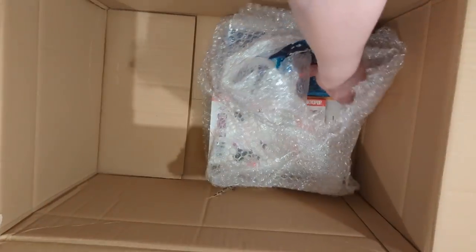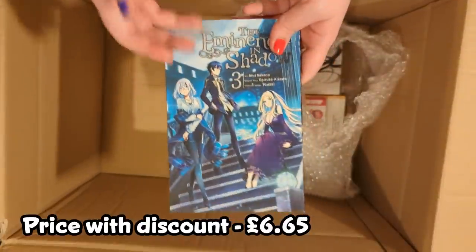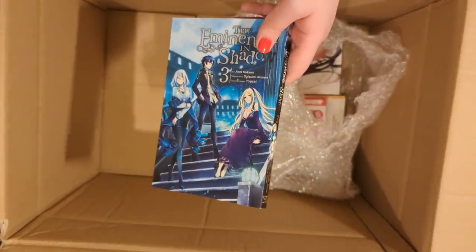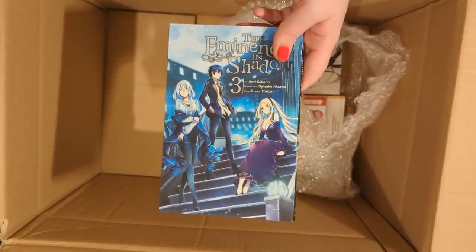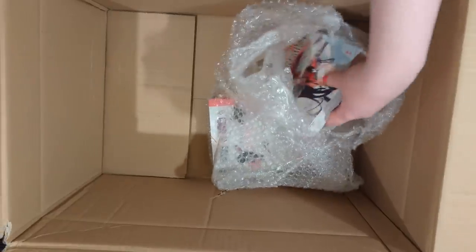Not sure. Okay, next we've got, yes, this is one of the volumes I was hoping to see, Eminence in Shadow 3. This is actually the one of 3 and 4 that I've struggled to find the most. I did, after ordering it, think I saw it on Amazon, but it was RRP, and I'm like, nah, I paid £6 something for this, woohoo. I can't wait to binge this one so much. We are so close to the end now, actually.